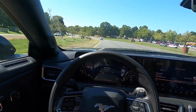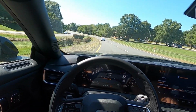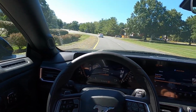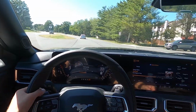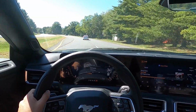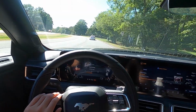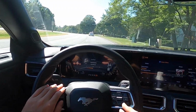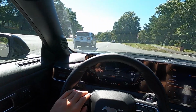I really enjoyed my time behind the wheel of this thing. There's nothing really to complain about. I think Ford knocked it out of the park with this Mustang. I think everything works very well together, between the digital gauge cluster, the infotainment system, the active valved exhaust system, the transmission. Everything just works very well, and this thing is an absolute blast to drive.